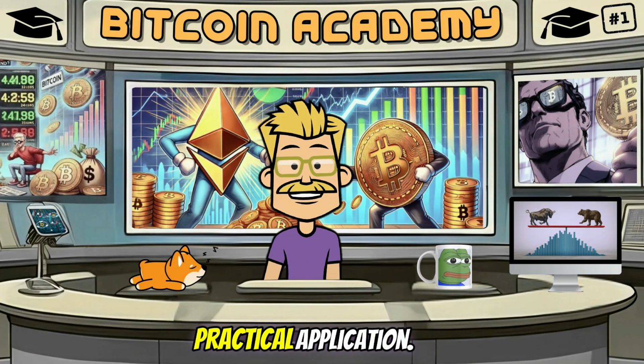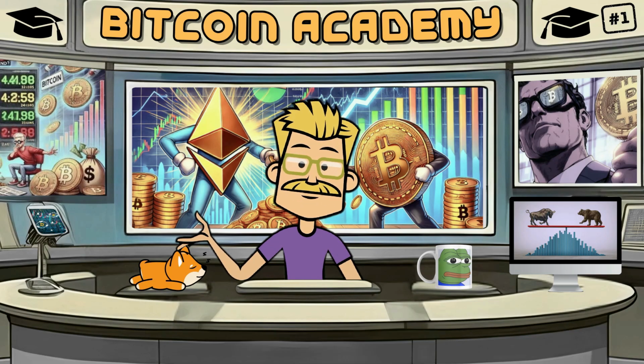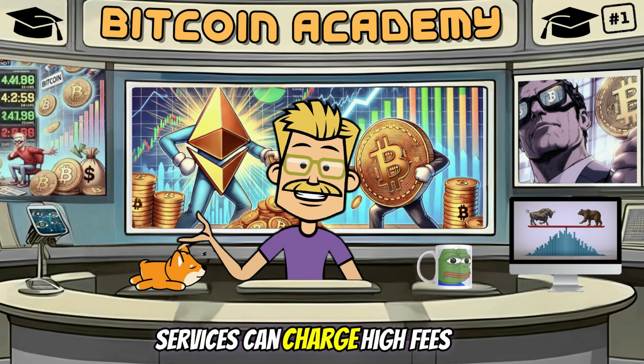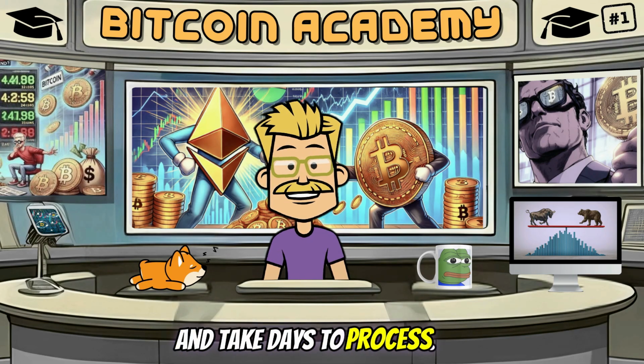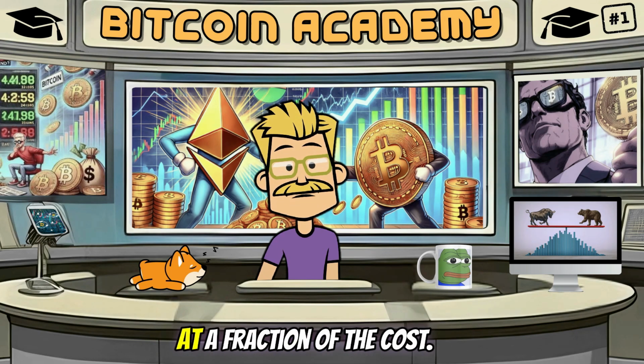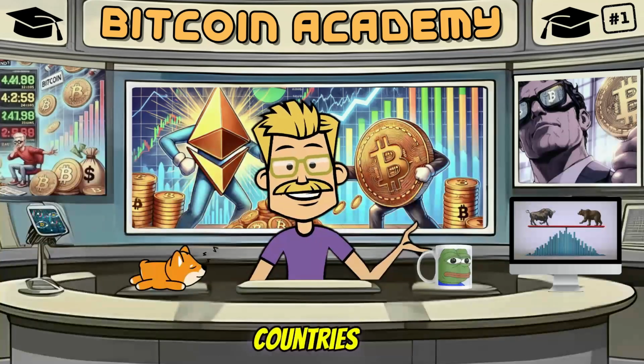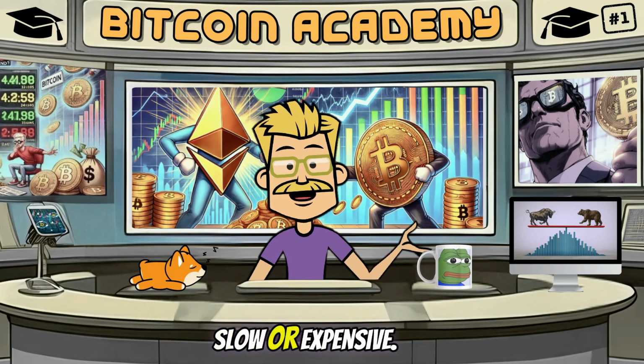Remittances are another practical application. Imagine working abroad and sending money back home. Traditional remittance services can charge high fees and take days to process. Using Tether, you can transfer funds almost instantly and at a fraction of the cost. It's a game changer for people supporting families in countries where banking systems are slow or expensive.